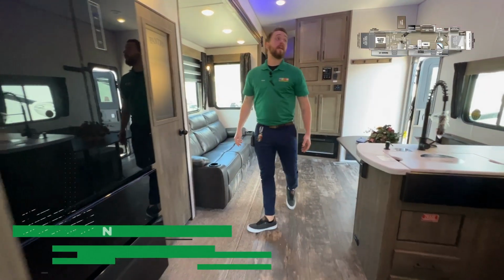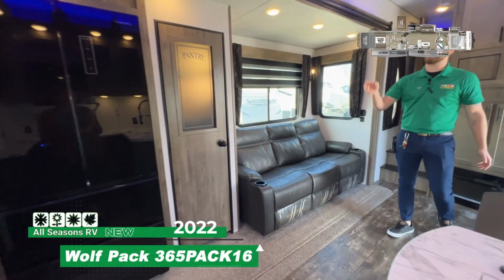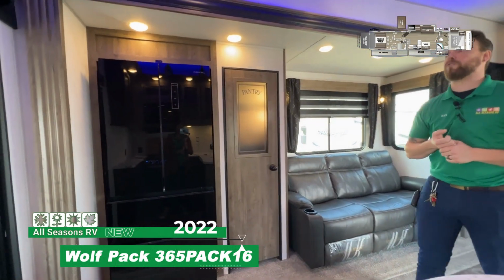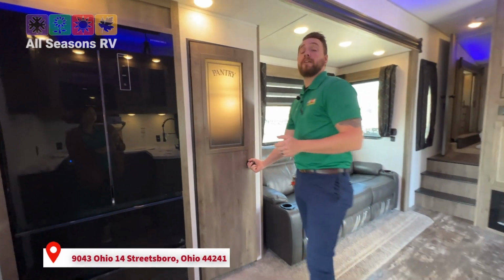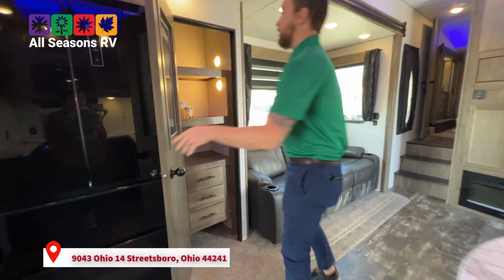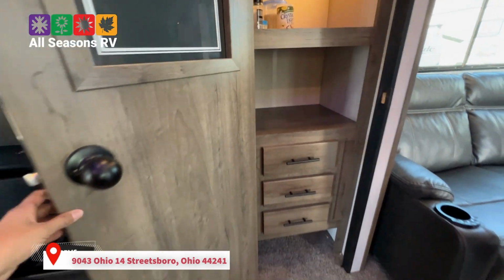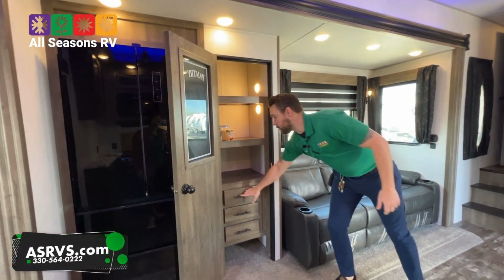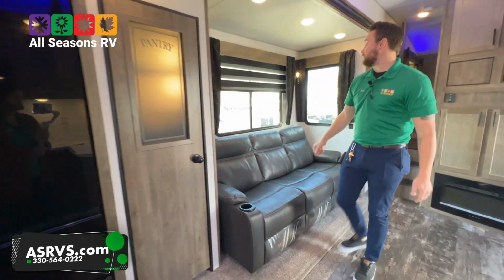So in your living room, you do have quite a bit of space. On your slide right here, it does come with your residential 12-volt only fridge. So this is a lot bigger than those 10 or 11 cubic foot fridges. And then you do have a pantry. It does have lips on all the shelves, and then you do have drawers so you can store stuff away. And then right next to your pantry is your couch.